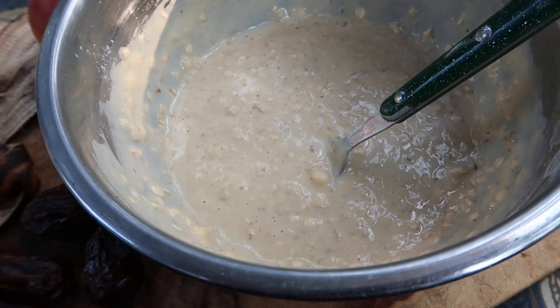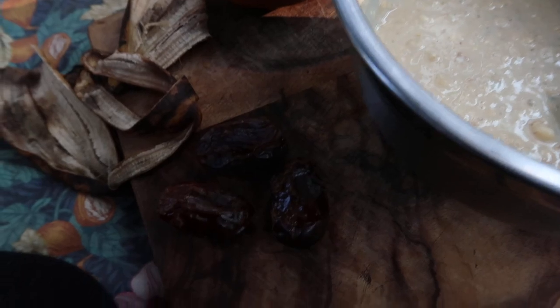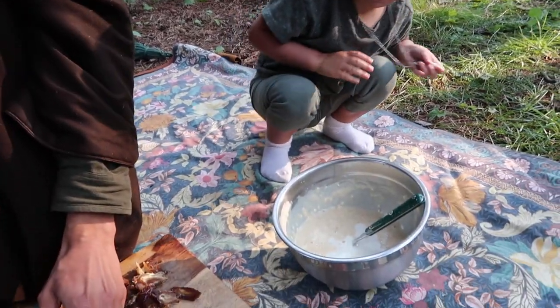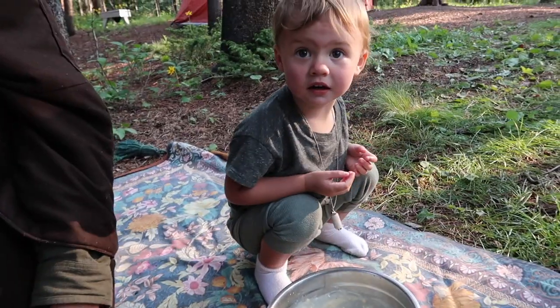There's the mix. Most of the bananas are just blended in there. Now I'm gonna cut up some toppings before I cook them up. Will you stir that milk in? Yeah. Yeah, stir it in.